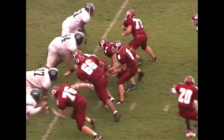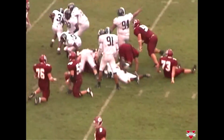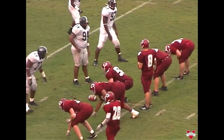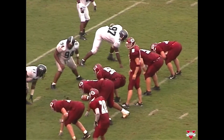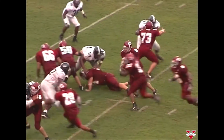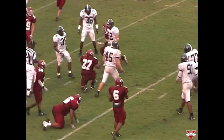Christensen under center. Hand off to the fullback. And we stuff him at the line of scrimmage. There's a flag. Blazer defense is going to have to pick it up. Christensen gives it to the fullback inside the 15.